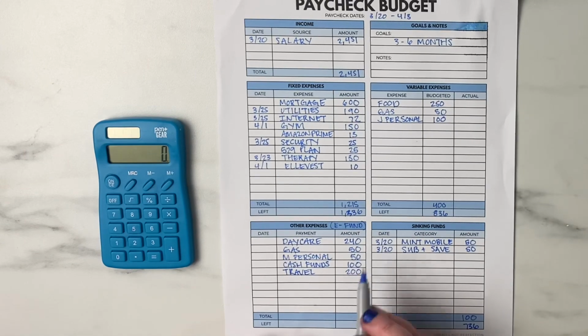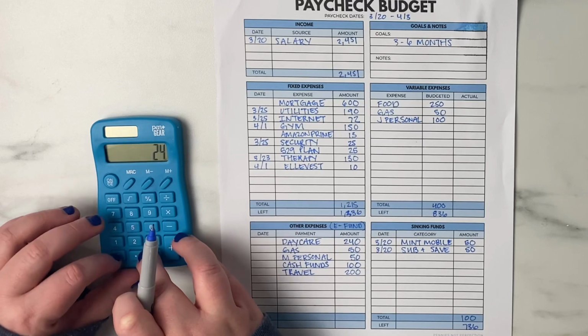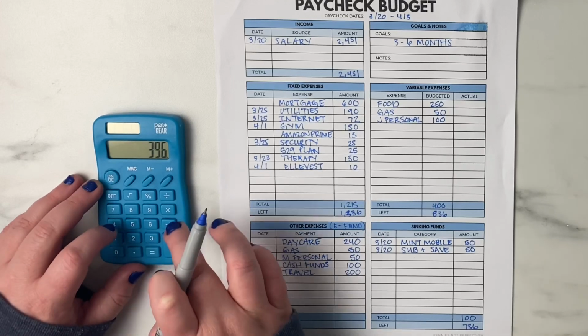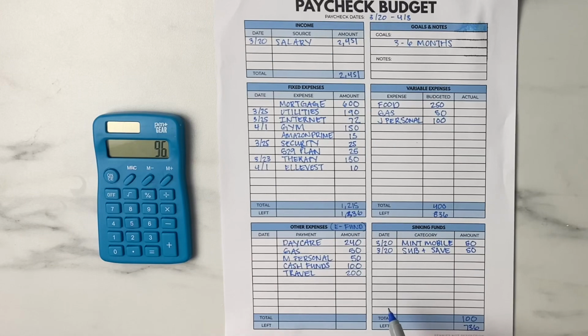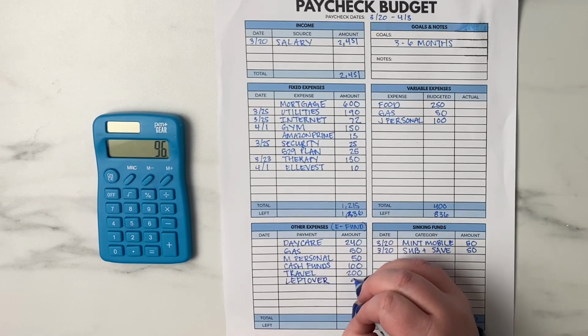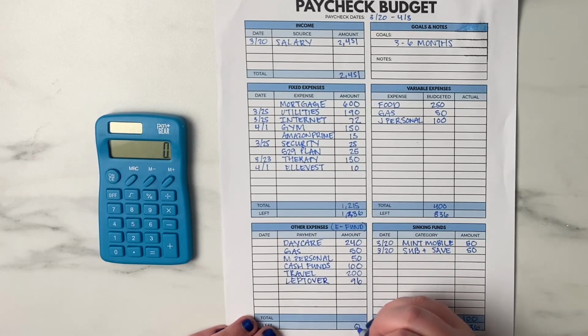And then this is going to be our final category since it is the more important one. And then minus 50, minus another 50, and then minus 300 for the next two. So $96 left. So I'm just going to put leftover up here and put that whole $96 in here because we don't need anything. So we're going to be left with zero.